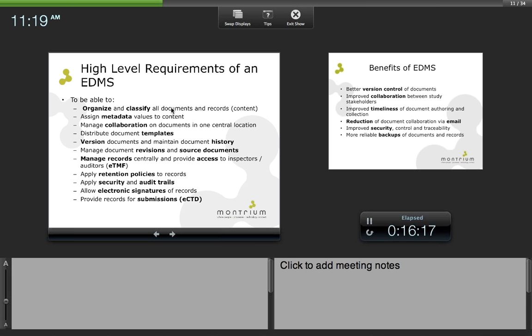The next requirement is to be able to assign metadata values to content, so to be able to describe the documents. To be able to manage collaboration on documents in one central location. And so your system really should be available in one central location, but to all of the various different global teams that are working within that system. To be able to distribute document templates. Document templates are extremely important in our business, especially when it comes to regulatory documents. And so a document management system should allow us to distribute and update our templates.